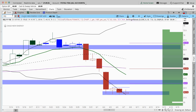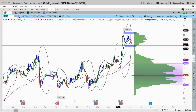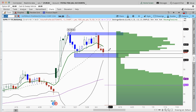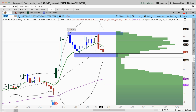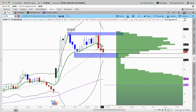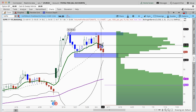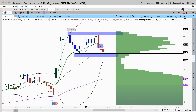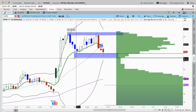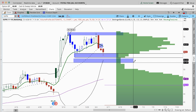SUPN. All right, this one had a really nice run post earnings. 10 held, 10 held, 10 held. A little too much air right there, couldn't hold, and now you have selling on the other side of the 10 and the 20. Back down to support though. So I'm sure some stop orders are building below here. That's something to be mindful of.